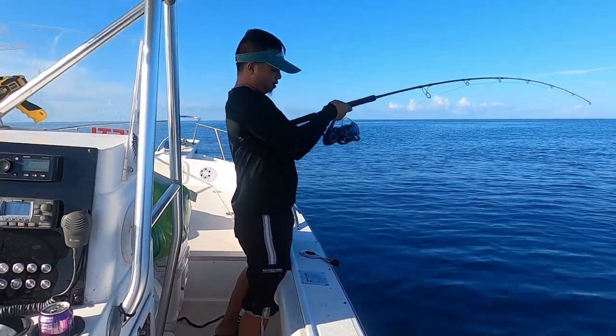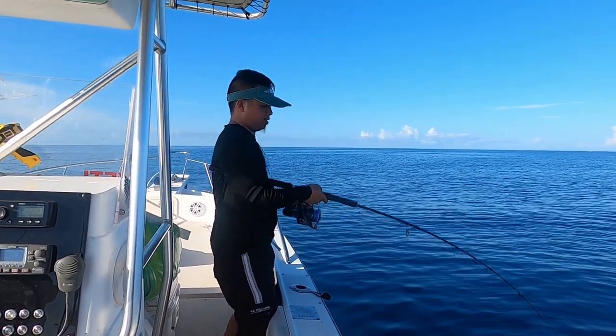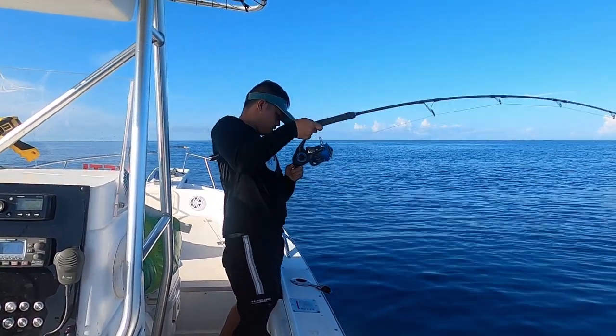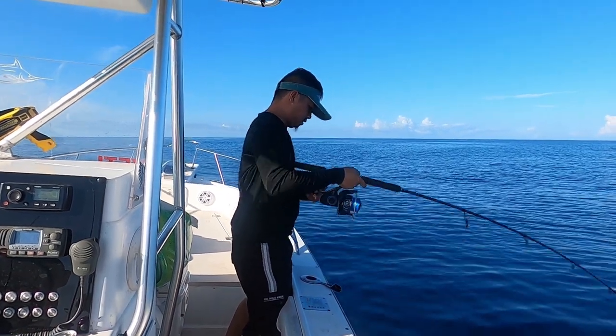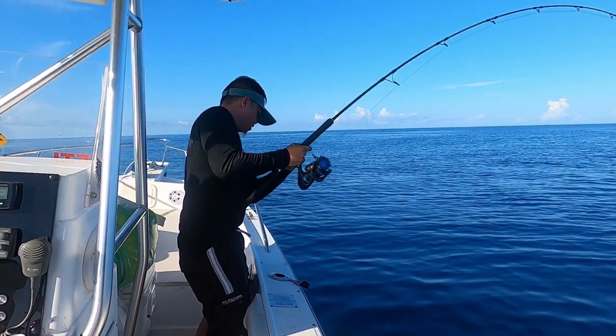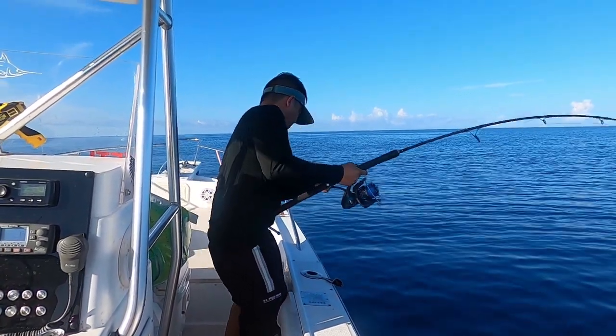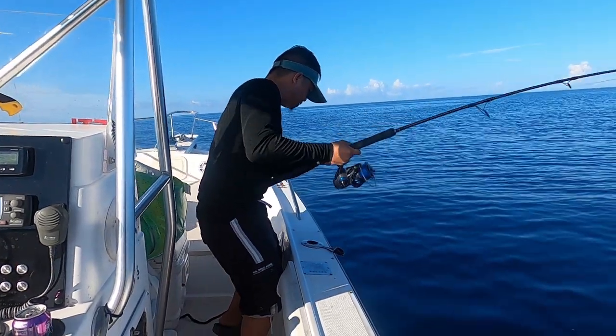I think I got a grouper. V, what you think you got, bro? I think I got a red grouper. We are in 145 foot of water. It's a nice and beautiful day. Looks like a red grouper. Keeper? I think so. Looks like a keeper.